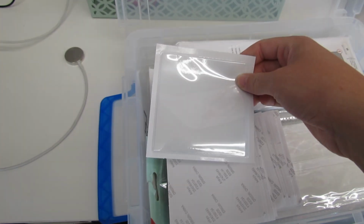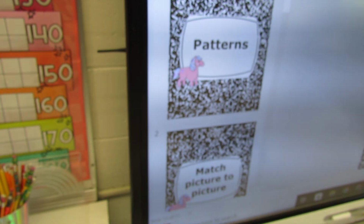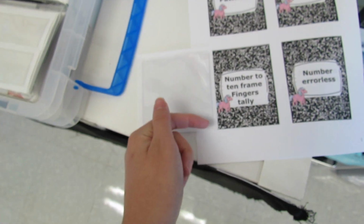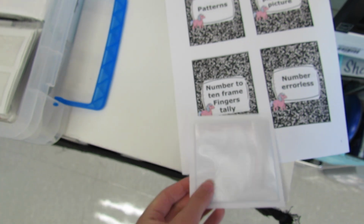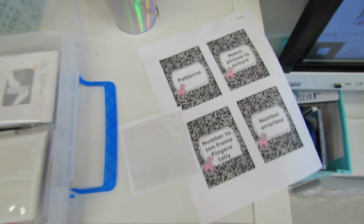So here's hoping that 4 slides per page can be minimized to this, because I don't need all this bottom stuff or the composition notebook stuff either. Okay, here we go. Look at that. I'll literally just have to trim a little off the bottom and a little off the top, and we will be in business. Yes! At least that's working out for me.